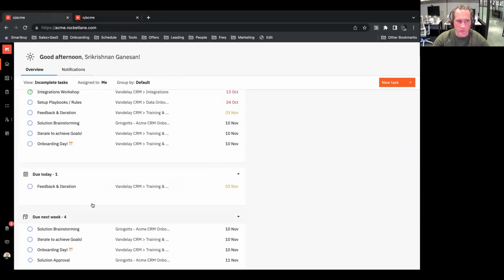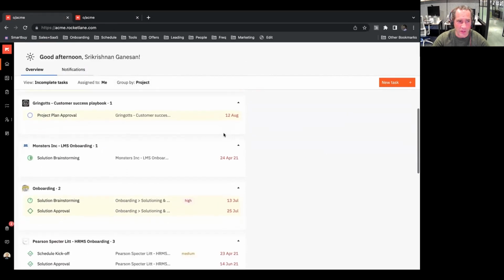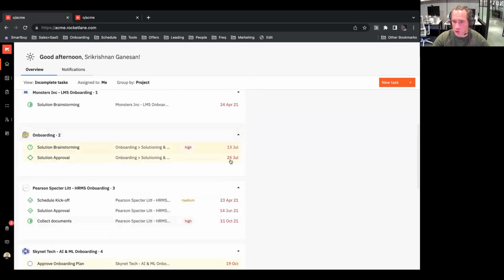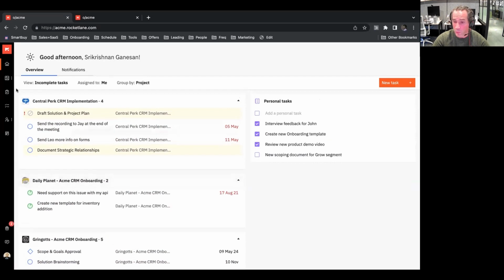And of course, all of these can be filtered, grouped, sorted by the customer, by the due date, by the project, so that they have an easy way to get to everything they need. You can save views and share views and make sure everyone's looking at it exactly the way that will be best.